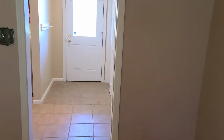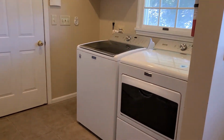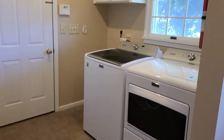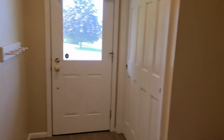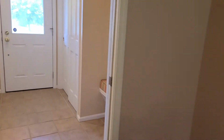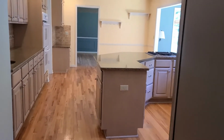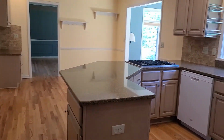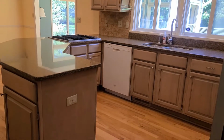And then, right from the garage, we have a mudroom / laundry room with your washer and dryer. Who doesn't love first floor laundry? You also have a nice bench here as well. Wonderful. So there is the first floor of the home. And next, I will take you upstairs.